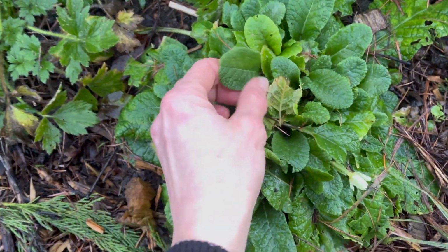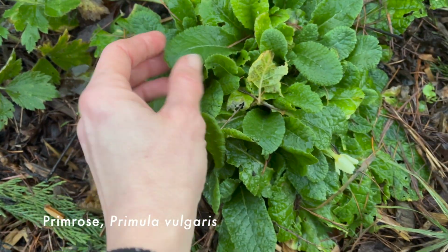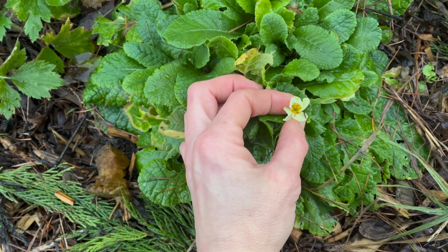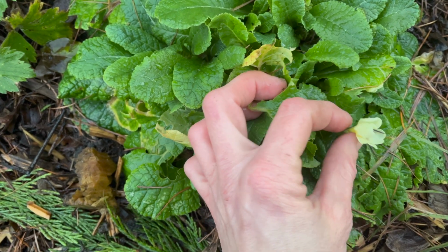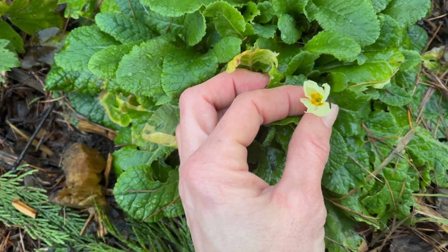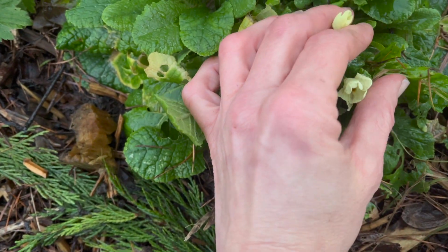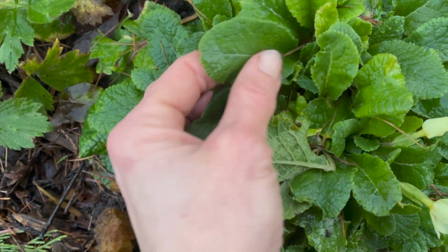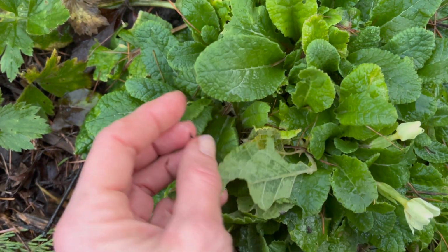This is another really great wild edible, and this is Primrose, and it gets its name from prima rose, meaning first rose, because it's often one of the first plants that flowers in late winter, early spring, with these beautiful yellowy cream coloured flowers that make an absolutely delicious panna cotta when the flowers are steeped in sugar to make a syrup. But the flowers can also be candied and used as edible cake decorations, but the leaves are a really good wild edible and can be used as a lettuce replacement in salads, and also steamed and chopped up like spinach as well.